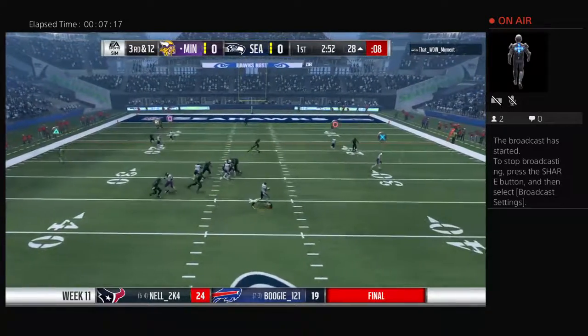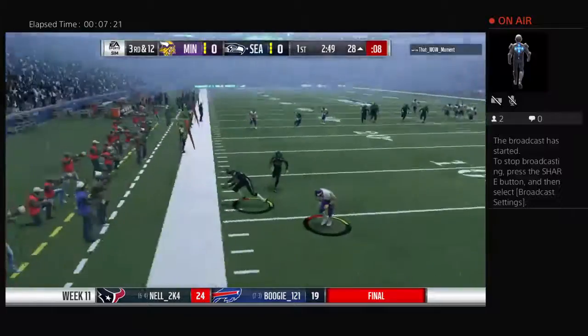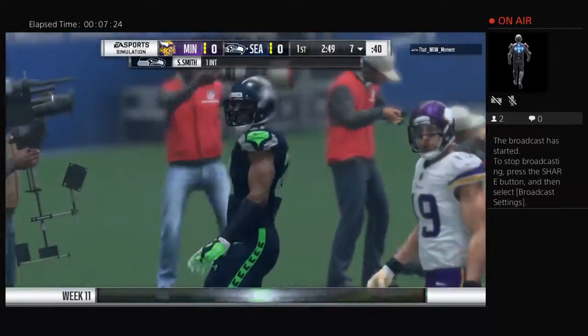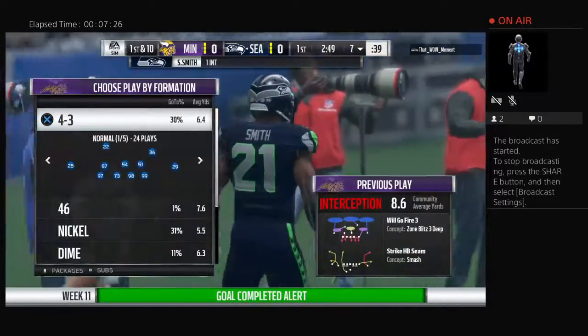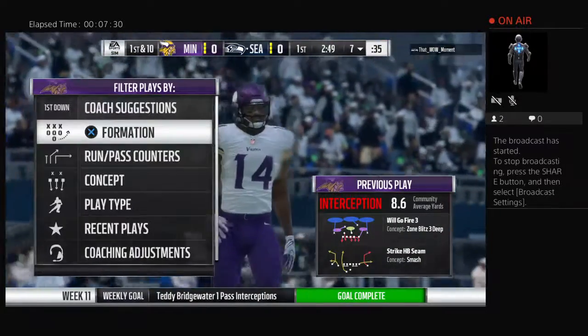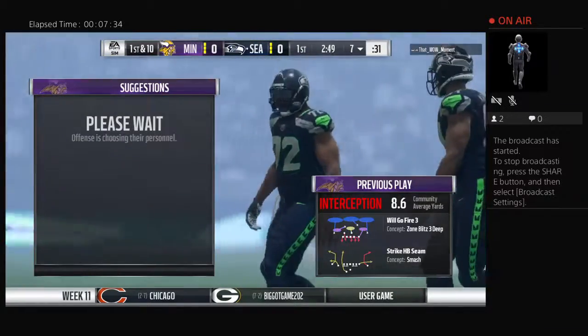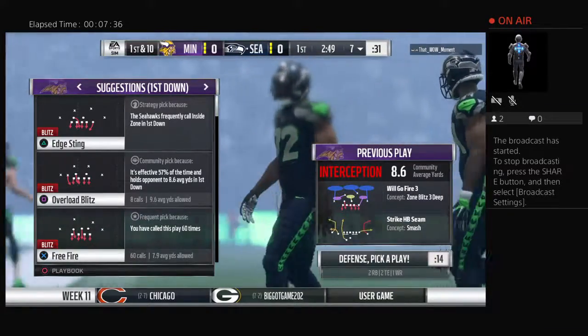Out of the gun, Bridgewater, escaping the pressure right. He rifles one that's intercepted, picked off by Sean Smith. Well, I get what he was trying to do. He was moving to his right and trying to shift the coverage, but instead he shifted the coverage also to the right and threw right into it for an interception.